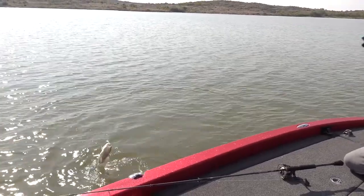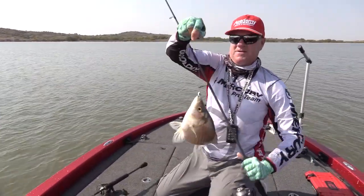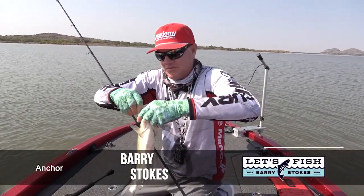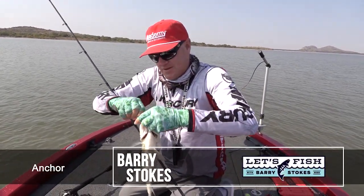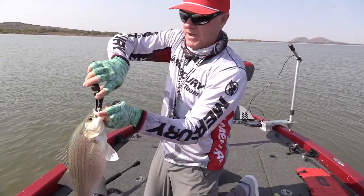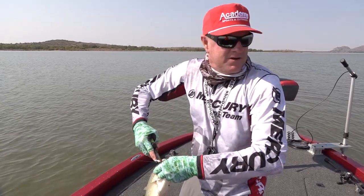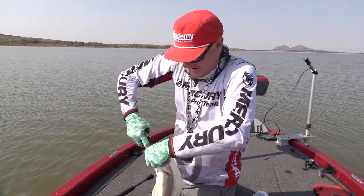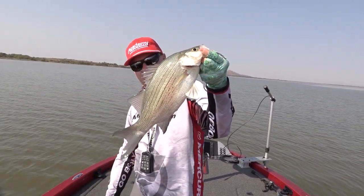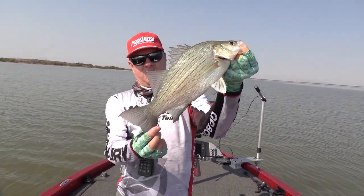All right, we've made it out, everybody. We've made it to western Oklahoma and Tom Steed Reservoir. And there's the first one right there. And that's a great big white bass. I told you that I had no idea what we'd be catching today. And there's a start, a great big white bass.